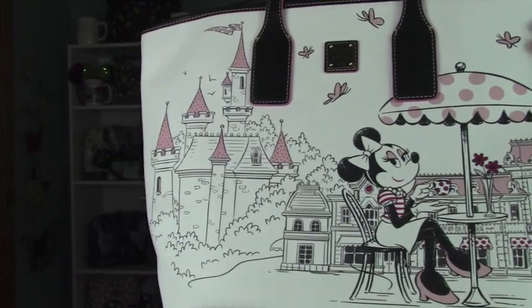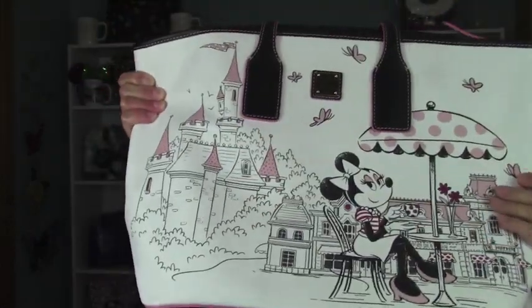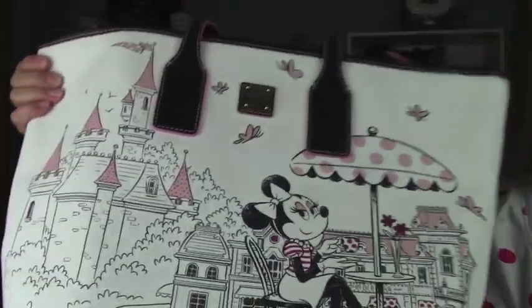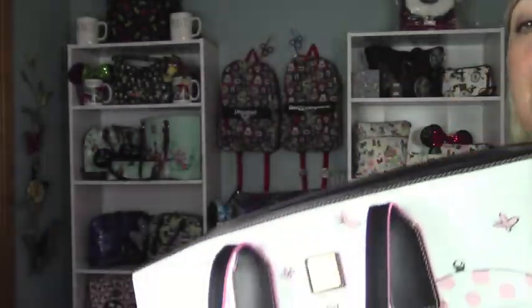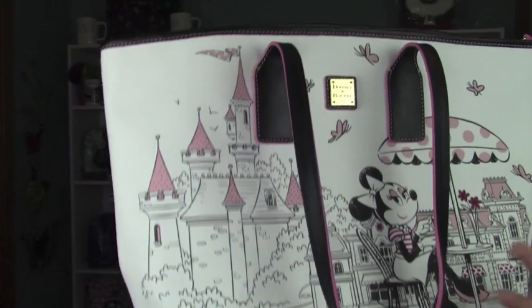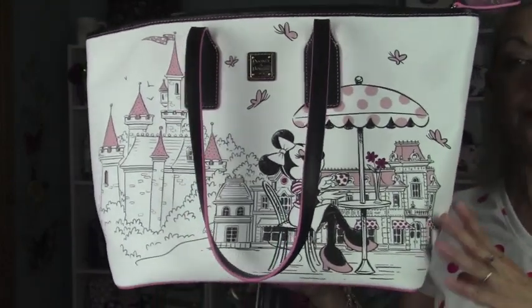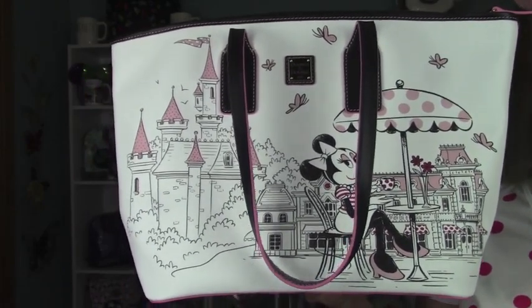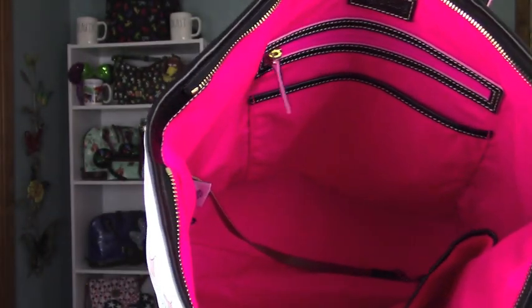Now the dimensions on this bag, it's 11.5 inches high, 13 inches wide, and 5.5 inches deep. So it's a really good size, and it does have the zipper at the top. I do have one tote that does not have the zipper, and it's okay, but my choice is the ones with the zipper. I have carried one with the zipper and one without, and I do prefer the zipper top.